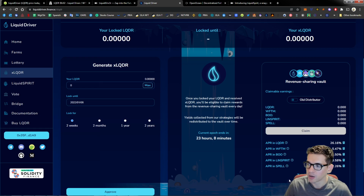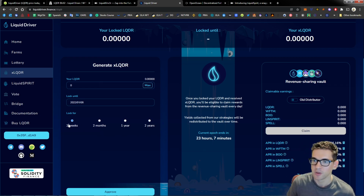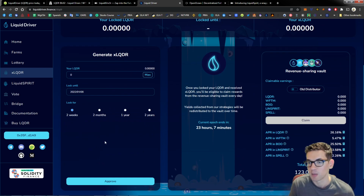When it comes to APR, you may be thinking, oh, well, if I put it in for 2 weeks, I'm going to get 123% APR. No, this is if you max it out for 2 years. So you pop this bad boy in for 2 years, and then you get like 123%. If you only do it for 2 weeks, I think the APR isn't even worth the gas fees, if I'm just being honest. But if you just want to figure out how this works, maybe it's worth doing 2 weeks.